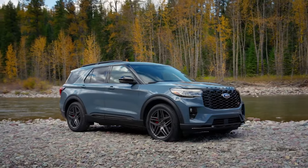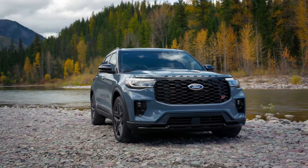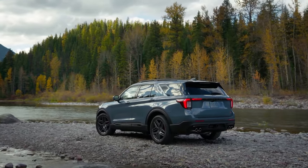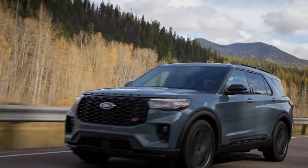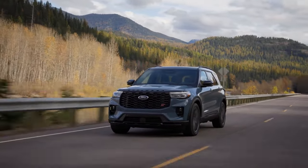Now, let's streamline your options. The 2025 Explorer series lineup is simplified to cater to your specific needs. ST: experience raw power with a standard 400 horsepower 3.0-liter EcoBoost engine, rear-wheel drive standard, and the option for four-wheel drive. Command attention with 21-inch magnetite painted aluminum wheels.